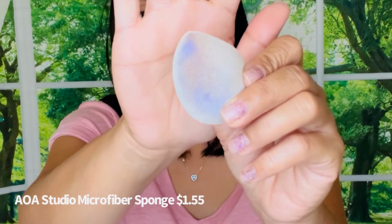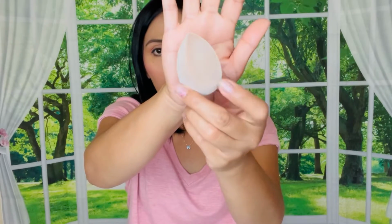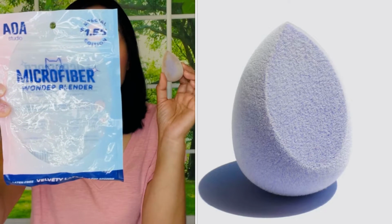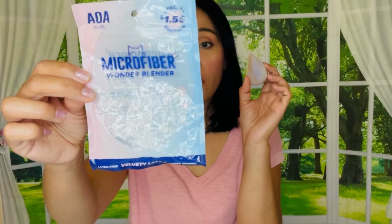Okay. Next item, guys. AOA has always surprised me. If you remember my best of foundation series, the AOA foundation was there, and it was like $1.88, super crazy cheap. Well, I found another one. This is also from AOA Studio. It's the Microfiber Wonder Blender. If you look closely, it's made up of that microfiber material. It used to be purple, guys, but sorry about that. This is the packaging that it was in by AOA. Microfiber Velvet Feel Sponge that can be used wet or dry, and it absorbs 70% less makeup than a standard beauty sponge. And I totally agree.